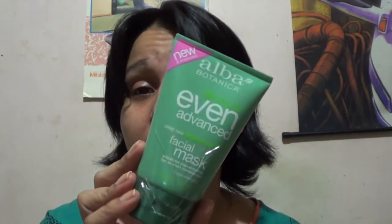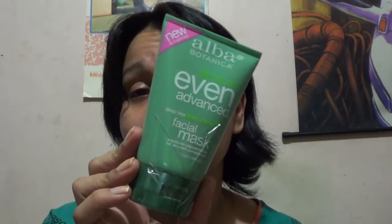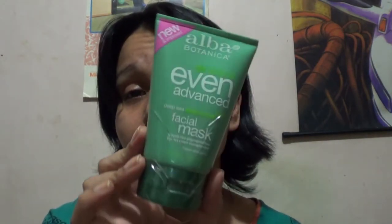And it's anti-aging, nutrient-rich, rejuvenating, antioxidant, revitalizing, and protective. Another face mask that I got is this Alba Botanica Even Advanced. This is a deep sea facial mask. I heard good things about this one, so I got it.